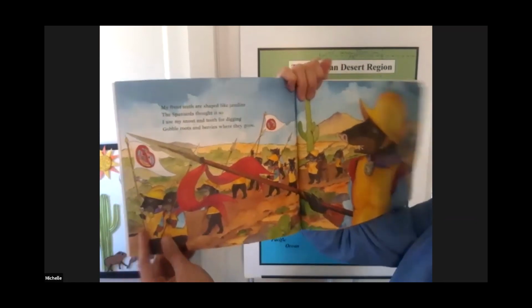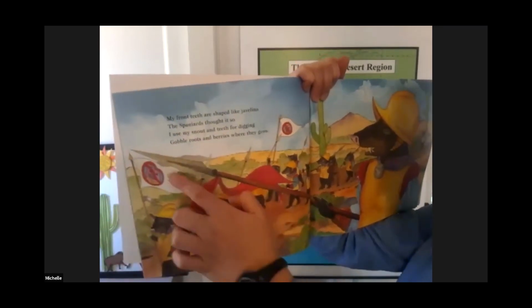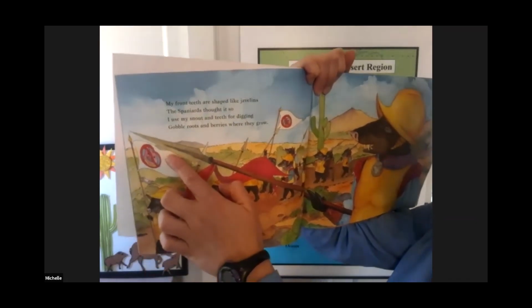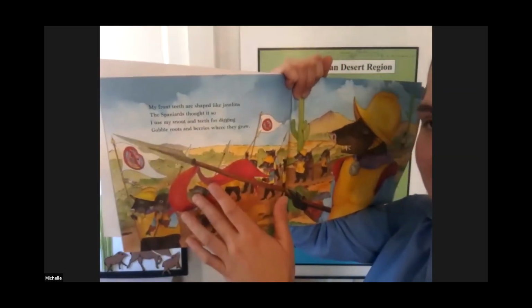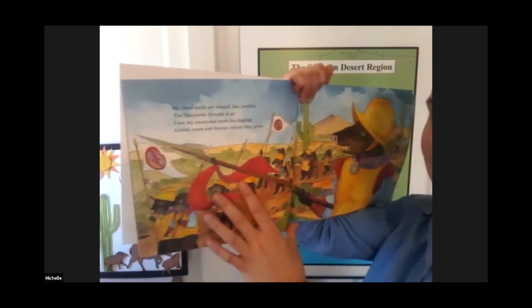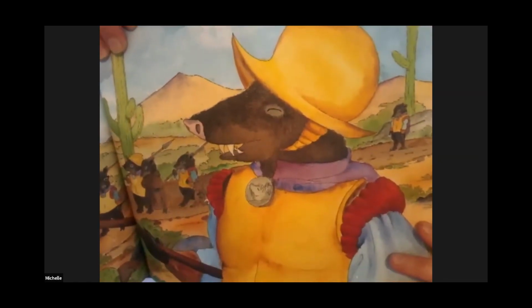So that's where we get the name for javelina from. Do you see this big, long, spear-looking thing with a point at the end? That is a javelin. That's what that tool is called. And it reminded people of the sharp tusks that javelinas have. So that's where that name comes from, javelinas. Oh, and there's one with those sharp javelin-like tusks.